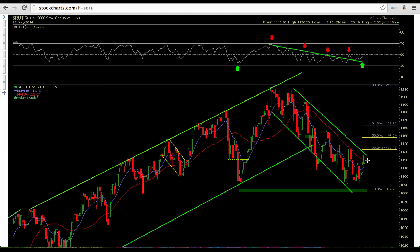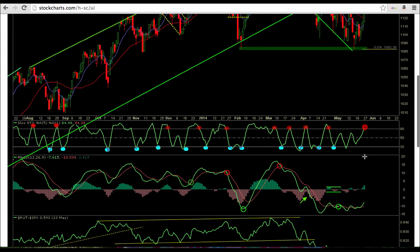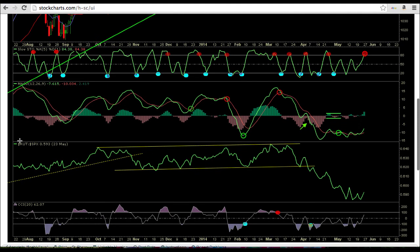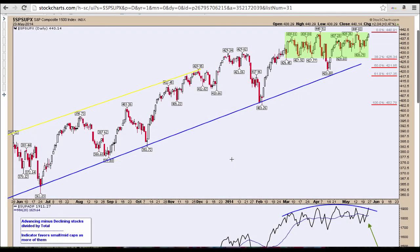So keep an eye on those, and the 382 going into the week with slow stoch also in overheated territory, but MACD has crossed and moving higher. I would look for momentum to pick up if this is going to continue to move higher. The Russell strength to the S&P 500 is this chart here, and of course CCI is on a buy signal on the daily.